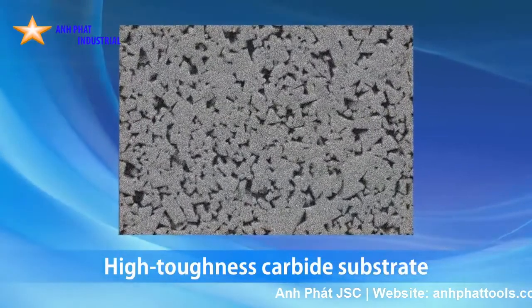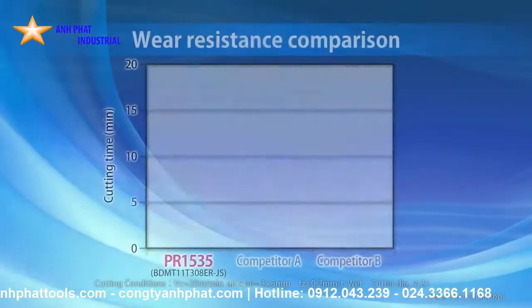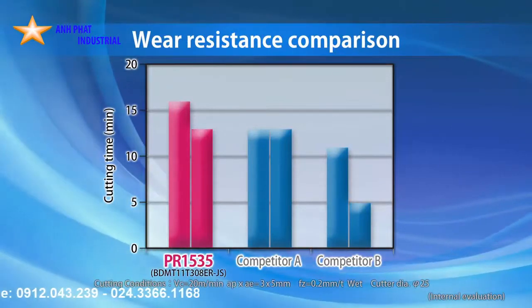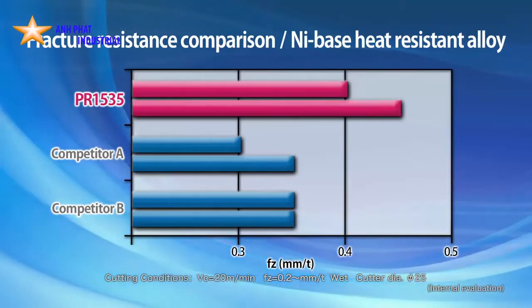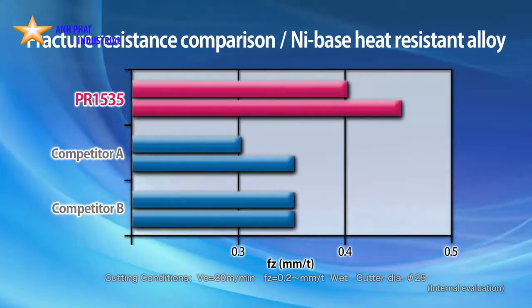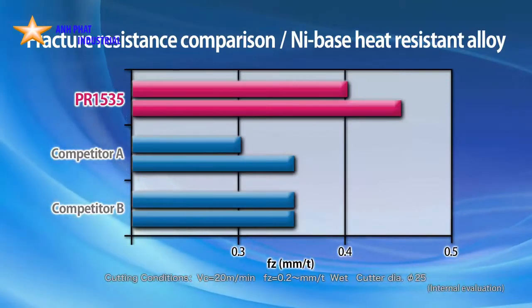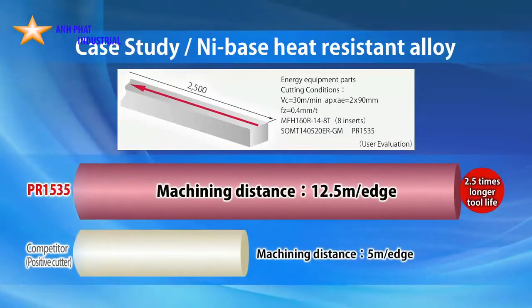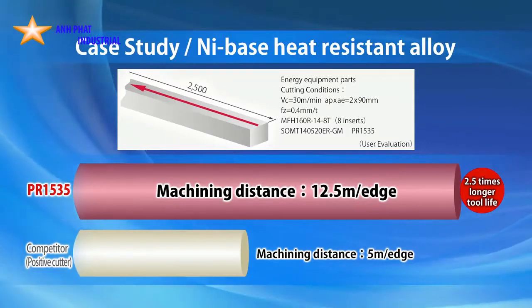PR1535's tough substrate prevents fracturing. Kyocera's specialized MEGACOAT NANO coating technology provides greater wear resistance and stable machining of difficult-to-cut materials. PR1535 outperforms competitors with greater fracture resistance. Numerous case studies have shown the exceptionally long tool life of grade PR1535.